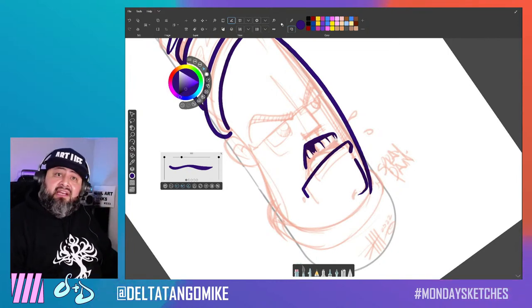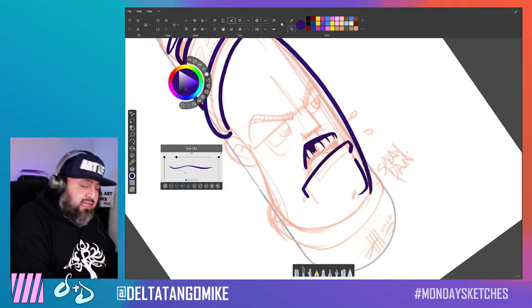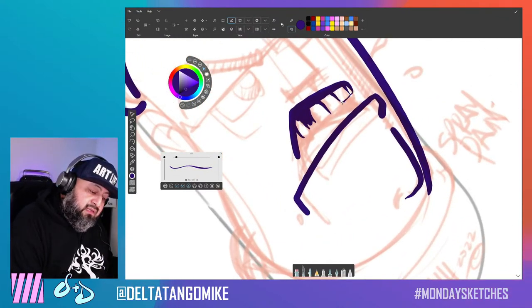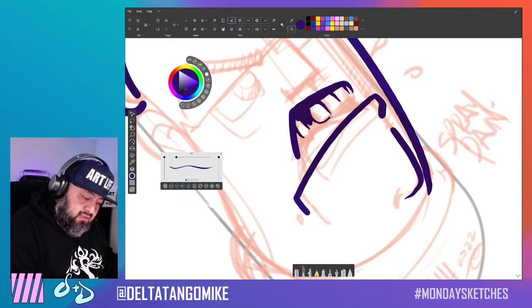Okay, so I want a thinner line. So I'm just going to make this line thinner right there. Boom. And then go in tighter like this. Yeah, that's too much. Let's go like that. Bam. There we go.